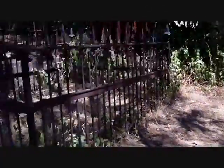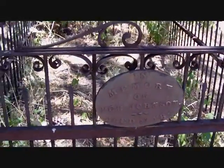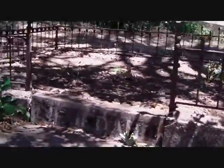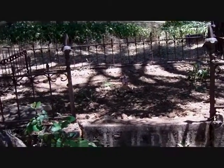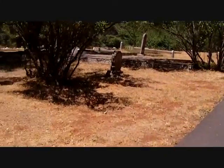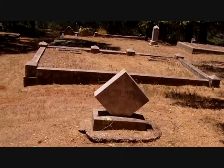This one here, at least, it has a name. In memory of Purr Johnson, age 53. This one has a name, kind of. Jadal is the name that's on the concrete. It's not etched in there, it's just written on there. 1840 to 1910, that's pretty good.